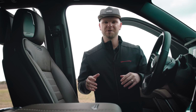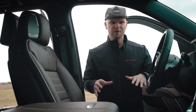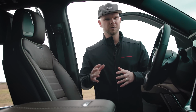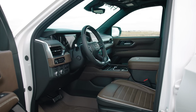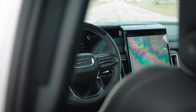Now, looking at the interior of the 2025 GMC Yukon Denali Ultimate, this is where the majority of the changes for the model year took place. And it's also where I'm gonna say you can save yourselves $30,000 or $40,000 compared to an Escalade and get an equal level of technology, luxury, and premium features without spending the extra cash.